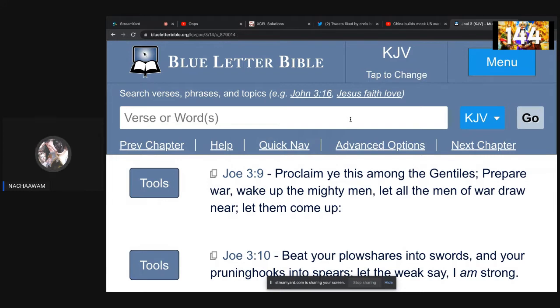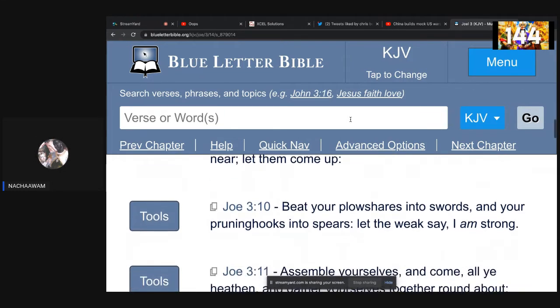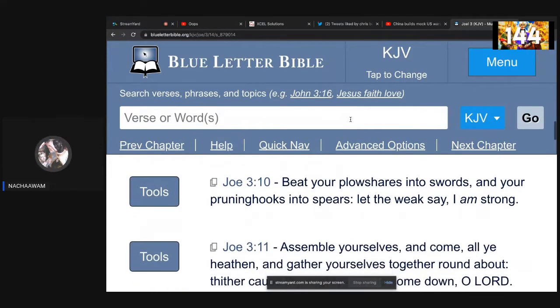It says, prepare war. Wake up the mighty men. Let all the men of war draw near. Let them come up. Beat your plowshares into swords and your pruning hooks into spears. Let the weak say, I'm strong. So a lot of these nations that were once weak now have strengthened themselves in military might and capability.